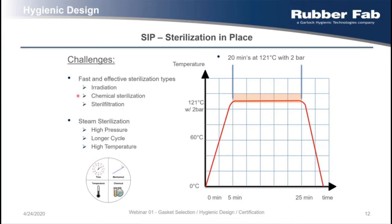If we look quick above here, we can also see fast and effective sterilization types, some others. Irradiation is a bit misleading in this case. Irradiation of a whole plant or the whole process would be very difficult, but it could be a type for maybe your gaskets. The gasket irradiation could be a point in here. But we have also chemical sterilization and sterile filtration, which is also quite a bit misleading because if your plant is very, very big, sterile filtration would be maybe not the best solution for you.